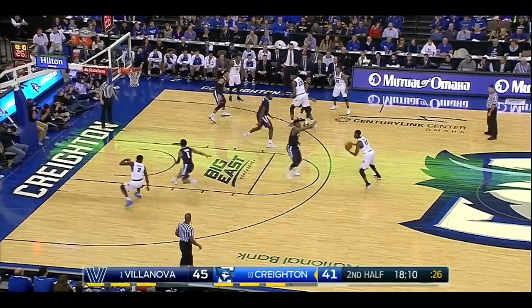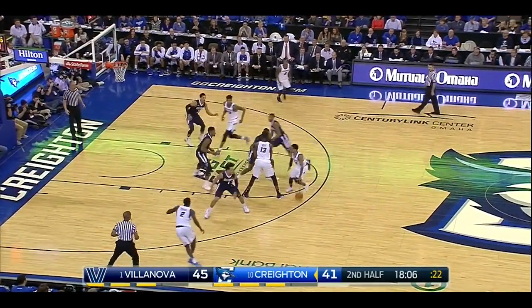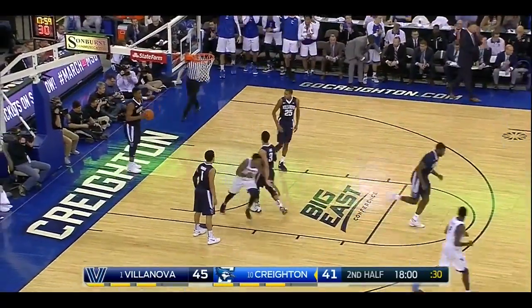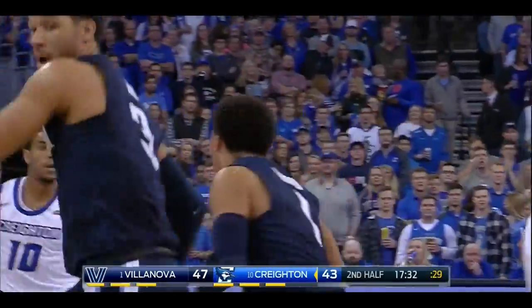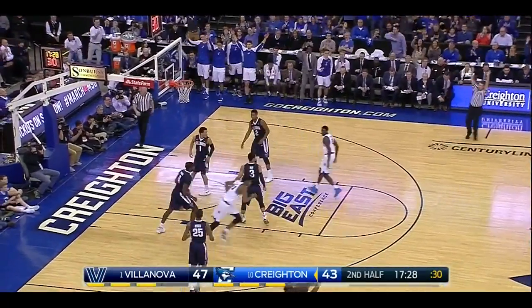Eight deep, getting Crumple some minutes today. And both teams do an excellent job of playing defense without fouling. Only four total free throws in that first half. Foster gets to the rim and lays it in, snapping a 7-0 Villanova run. Team to lead all scores. Foster right back at you.